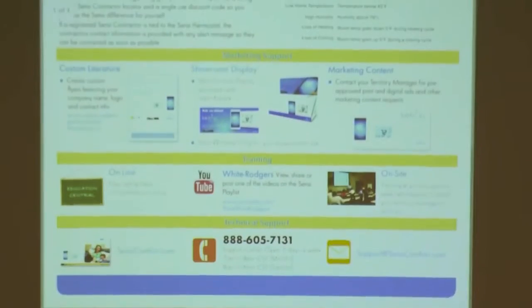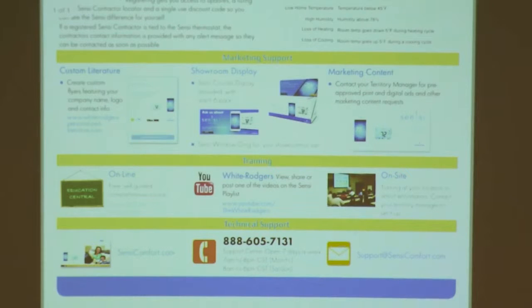The brochure, you can print out as many as you want. If you're using a printing company, they can print it on fancier paper or however you want to do it. But it's a nice resource, and it's no cost. It's right there. You saw how to get to it. So something you can use. Back to our page here, there are showroom displays we can get. Marketing, your education central, everything we pretty much covered.